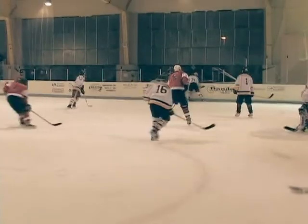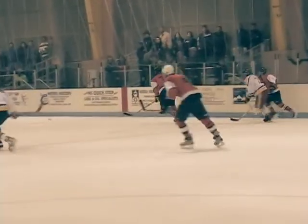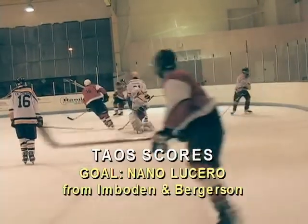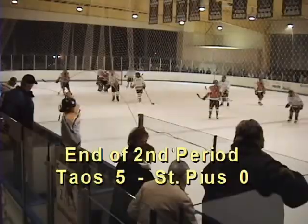Ice Tigers controlling the puck in the Pius end. Matt Laycock's slap shot was deflected. He fires it to Imboden. Touch pass to Bergerson. He's got a head of steam. Over to Lucera, and he scores. There you have it. There you have it, Taos Ice Tigers.